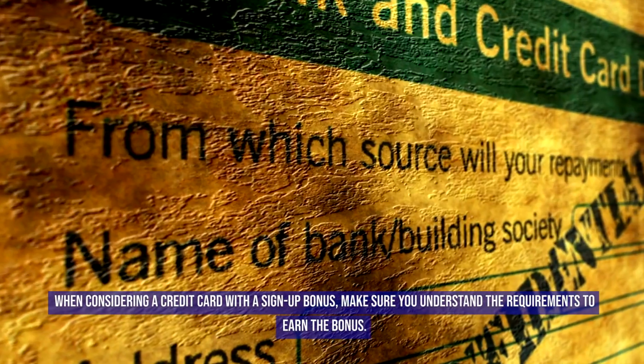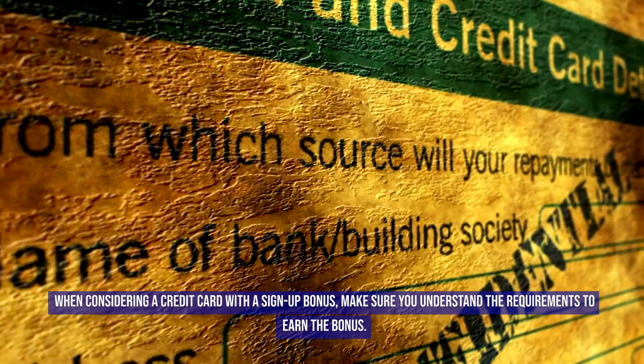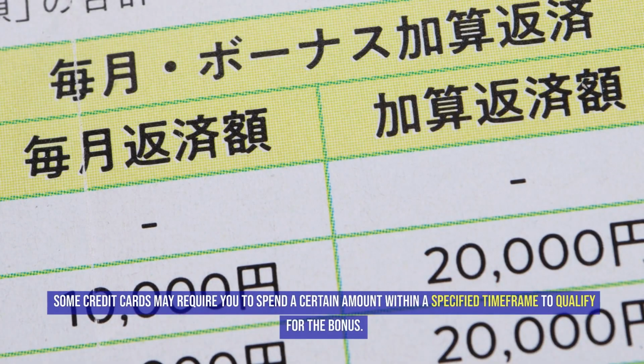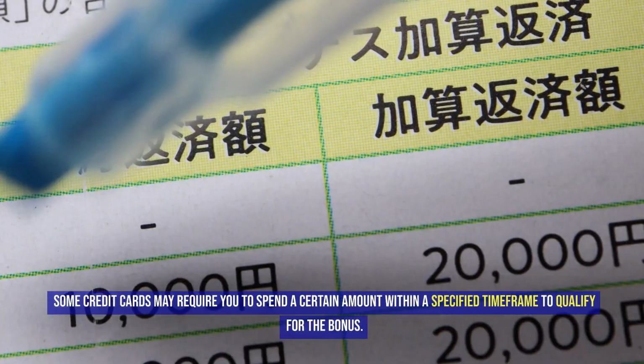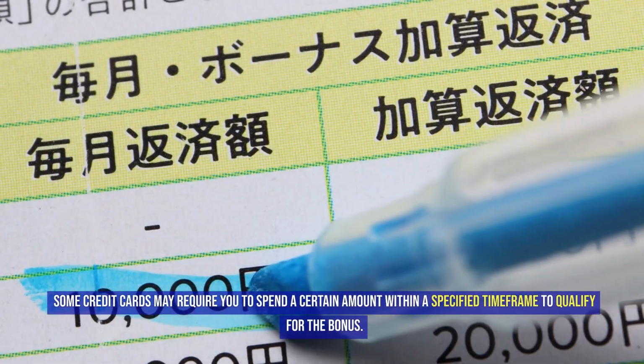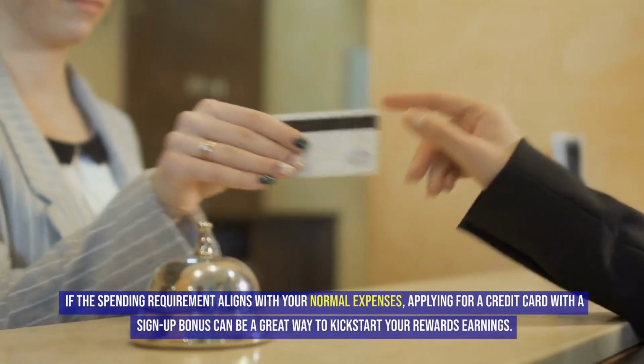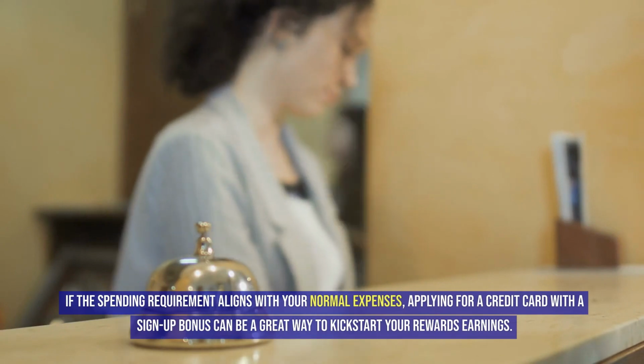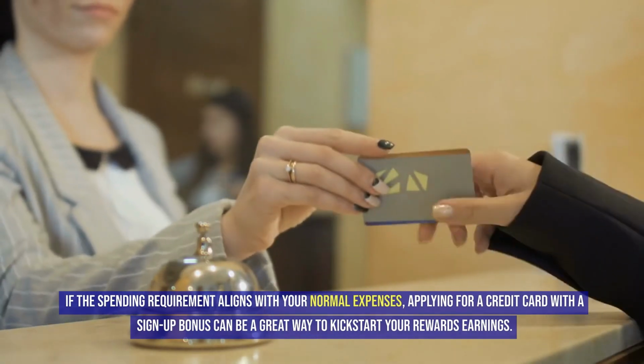When considering a credit card with a sign-up bonus, make sure you understand the requirements to earn the bonus. Some credit cards may require you to spend a certain amount within a specified time frame to qualify for the bonus. If the spending requirement aligns with your normal expenses, applying for a credit card with a sign-up bonus can be a great way to kickstart your rewards earnings.